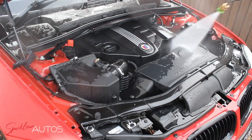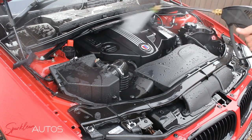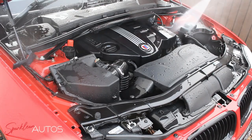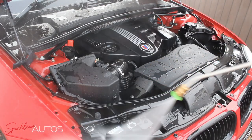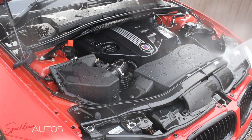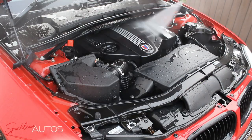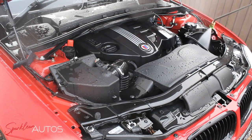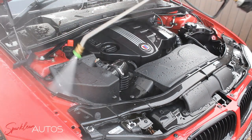Just want to mention here, for some reason this is a contentious issue. Pressure washing under your bonnet does absolutely no harm whatsoever, provided you use a bit of common sense. Don't be spraying the pressure washer directly into your alternator or directly on your electrical components and connectors for too long. But to be honest, giving a quick rinse under the bonnet to remove product on a modern engine should have no negative impact whatsoever.